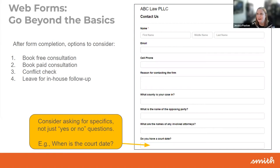That's absolutely right. And another thing that we see a lot that is successful is combining your intake with booking a consultation.